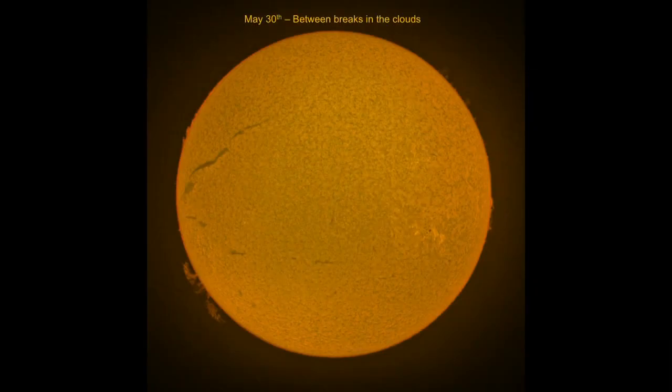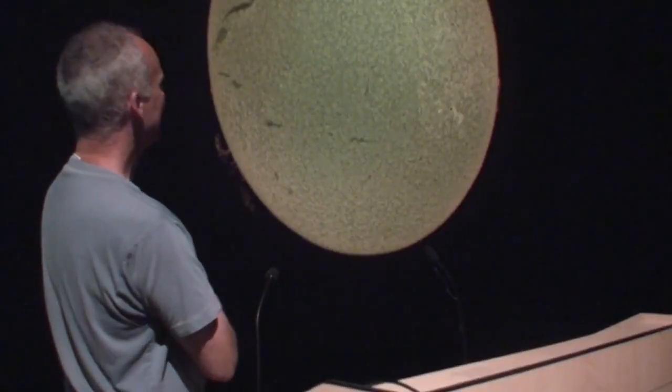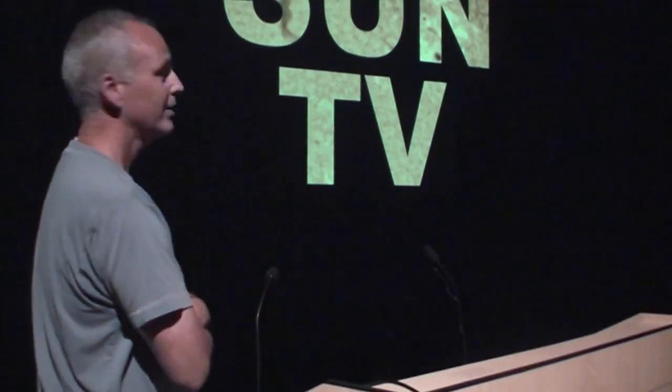Next image. And then on May 30th, between clouds, it was one of those days where I think I had a total window of about maybe 40 minutes before it clouded over. And I got this one. Again, you can see remnants of that V-shape filament and then a large prominence as well. But working from home has its advantages, and I set my scope up every time I can and go out there, and if I see anything interesting, which tends to be almost every day, I take pictures and post it on Sun TV.